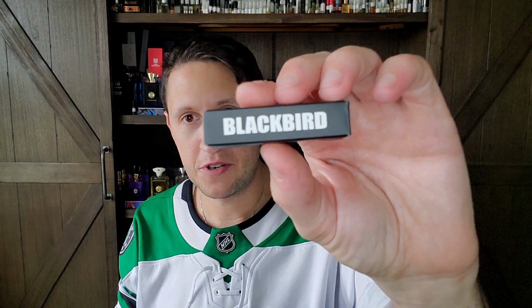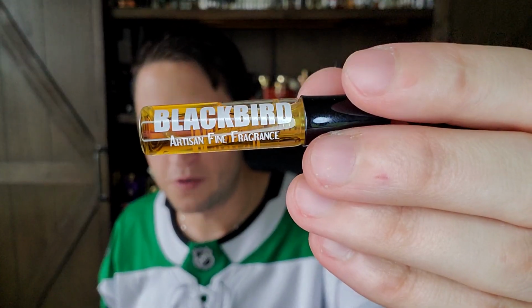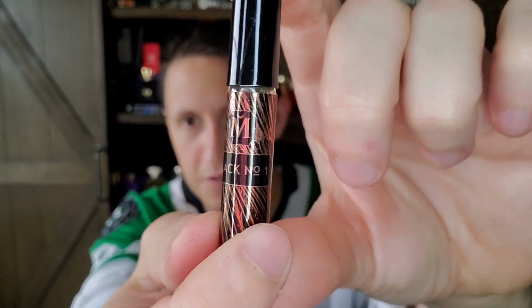But first, I've amassed multiple samples of the fragrance we're going to discuss today. The fragrance is now called Black No. 1. It was originally called Blackbird when it first came out in 2012. I have both. I have the original Blackbird release, that looks like this. This is what the older samples look like. And I have a newer sample that looks like this. This is what the newer samples look like from the House of Matriarch, Black No. 1.